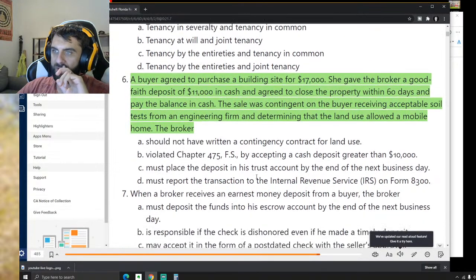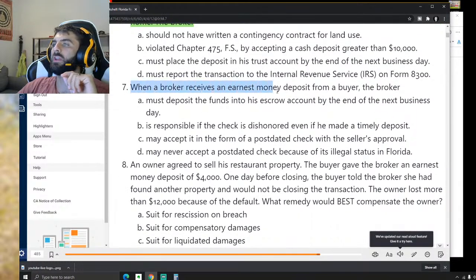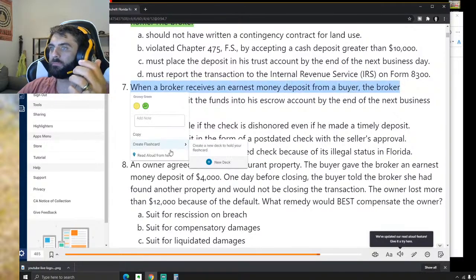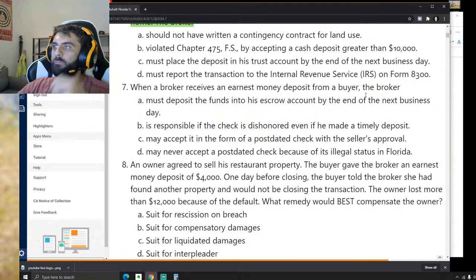Okay, now we're on to number 7. When a broker receives an earnest money deposit from a buyer, the broker. This is so annoying sometimes. Go away.